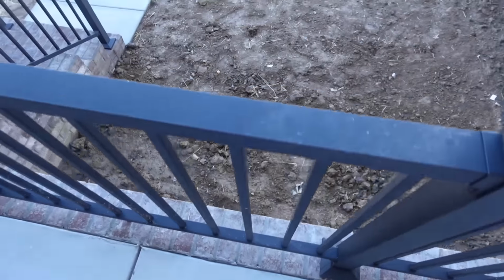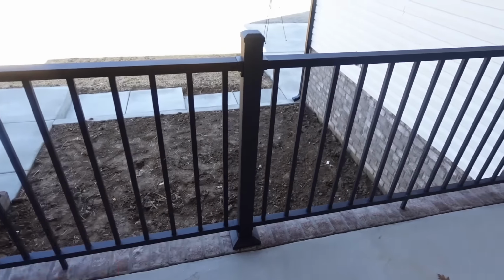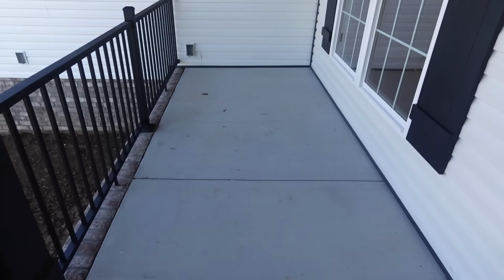And this is where I said I wanted to put hydrangeas in here because I just think, you know, we'll be able to see them from the living room. And I just think that's so wonderful. This is a really good size front porch.